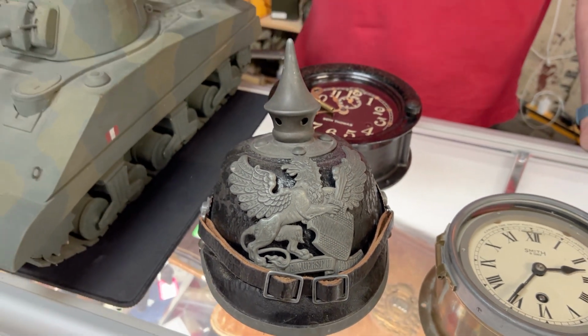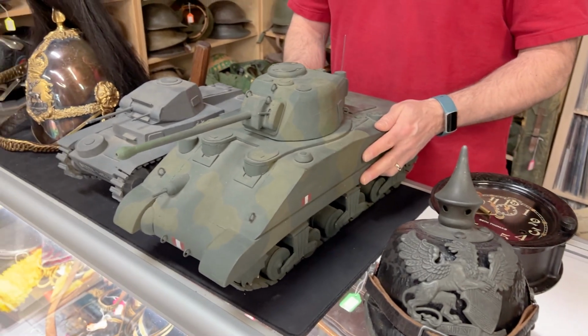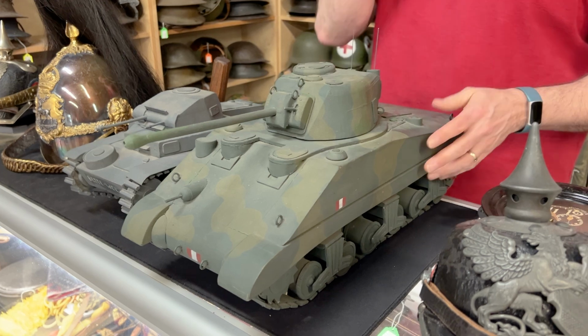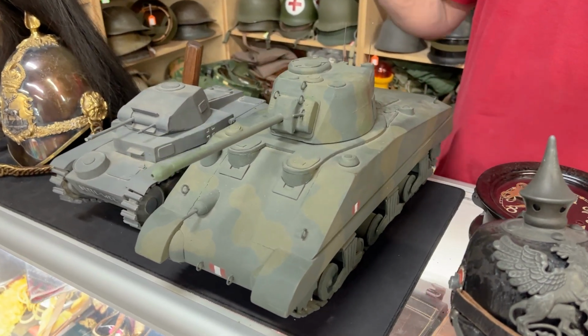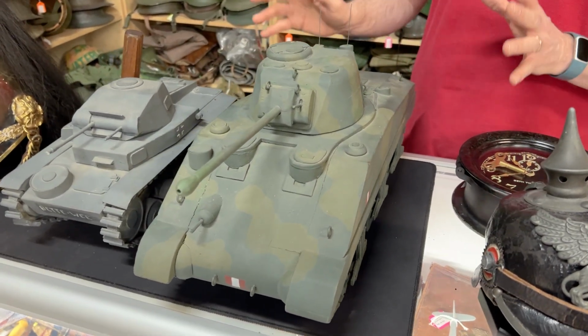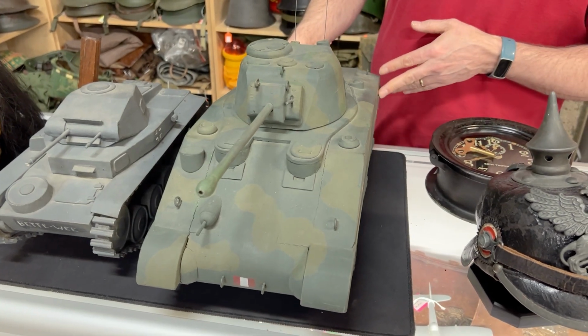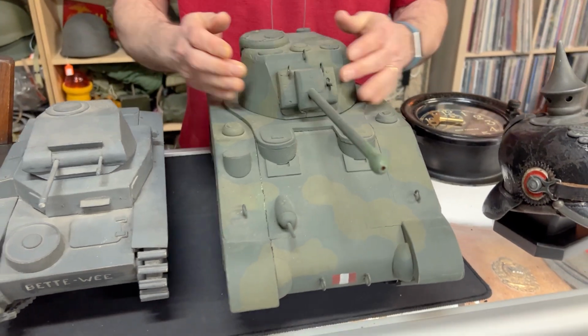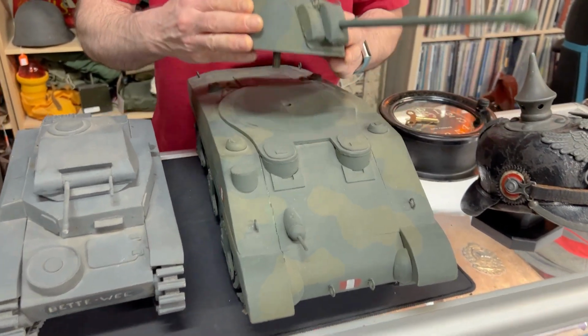Then we picked up this Sherman Firefly tank identification model. These were used in the Army for troopers so they could know what a tank silhouette looked like from different angles so they could identify it from a distance. So this one, this turret does come off.